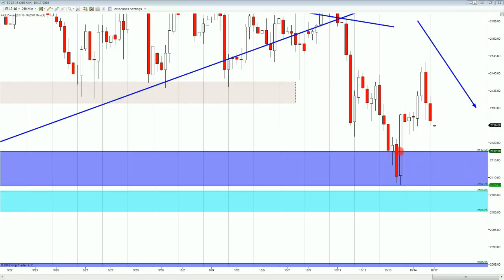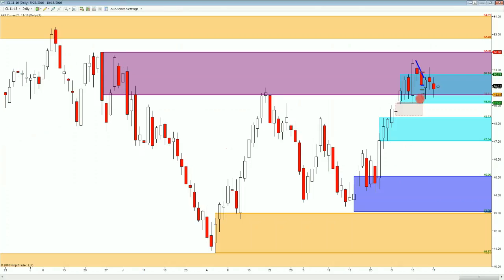All right, so that's where we've gotten the recoil from, and I'm still going to be looking for it to push down into this level and potentially break this level down here. Okay, so that's what we're looking at here as far as the Emini S&P 500 as well as the S&P 500.